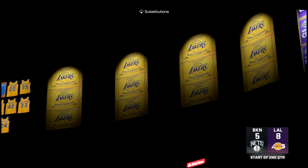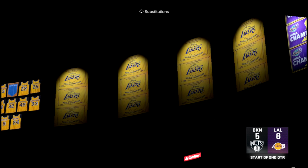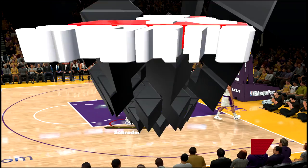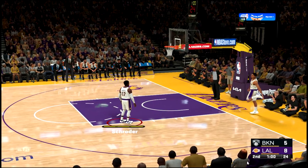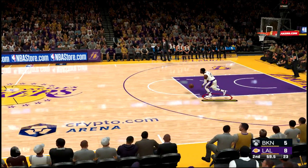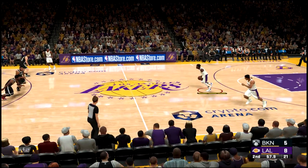Both teams tonight keeping things pretty even on the scoreboard so far. From what we've seen from the Lakers, what's your take so far? Well, clearly they played well in the first period because of their selfless attitude. They are playing for one another and focusing on making winning plays. You love to see it.